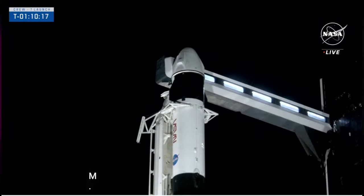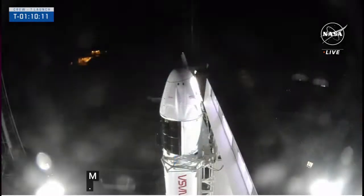Our crew in the spacecraft at the very top, Endurance, will be the third flight for that Dragon that you see right there on top of the rocket. The Falcon 9 booster, well, that's a brand new one. Booster 1081, M1D, its first flight.